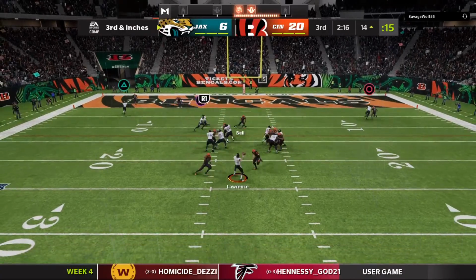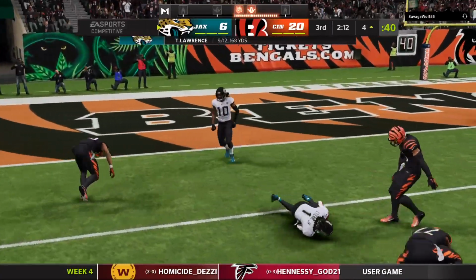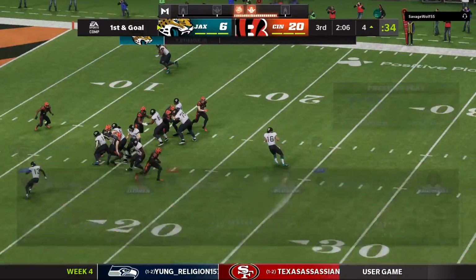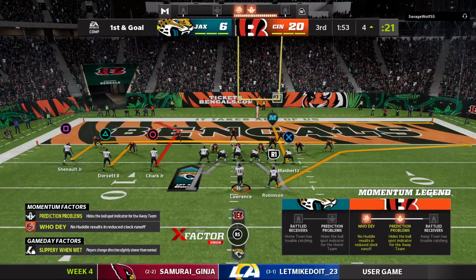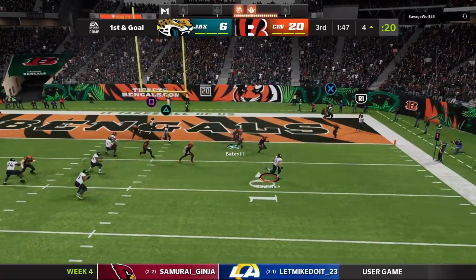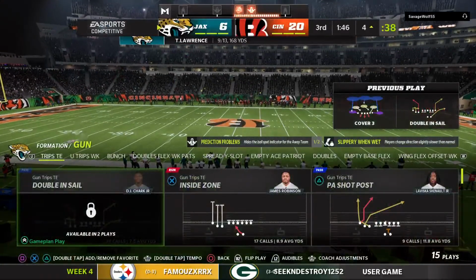Lawrence on third down. Got a man, and he hits him in stride. And the Jags are going to be set up with a first and goal as they get the conversion there on 3rd and inches. They only needed 1 yard on third down. They get 10 instead by going to the air. Lawrence. Flush to his right. Toward the end zone, but that's going to wind up incomplete.